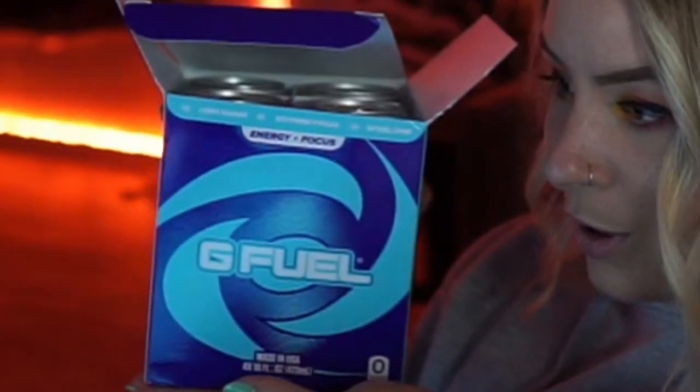Okay, so we got the official, see, look at the logo. Looks so nice, so pretty. The official Gfuel cans. And I'm going to try every single one of them and give you my honest review. And first of all, I want to talk about this packaging. Super nice, feels great. You got the whole energy, focus, endurance, reaction. I love these little things, and they have them on the cans too.